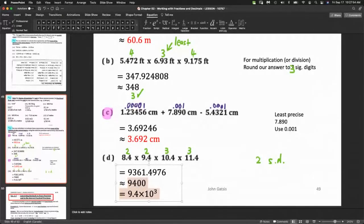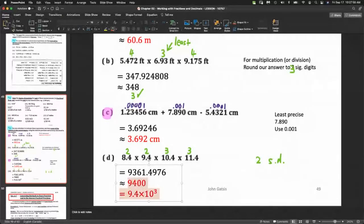The answer that I'm highlighting in red, these answers are both correct. If you prefer scientific notation, write it in scientific notation. If you prefer to write 9,400 in expanded form like that, do that. What would I write? I would probably write this, just because it's not that large of a number, and to be honest, the significant digits don't intimidate me as much, so I'm comfortable with that.